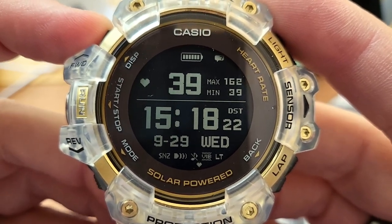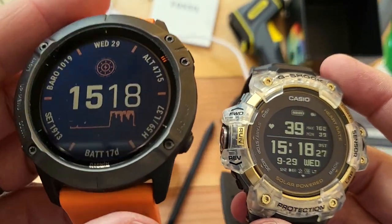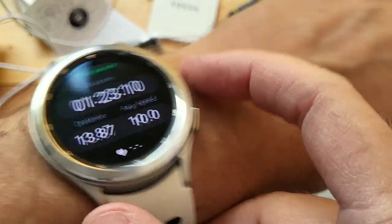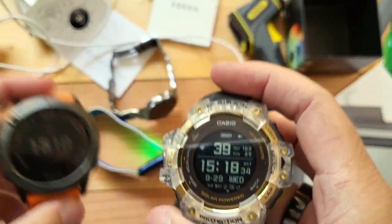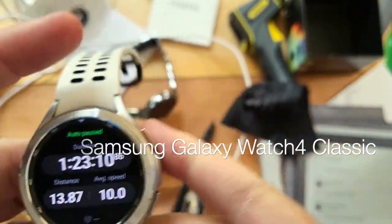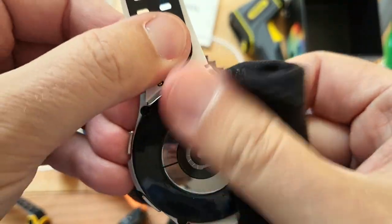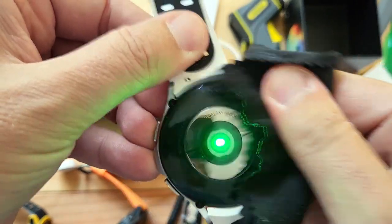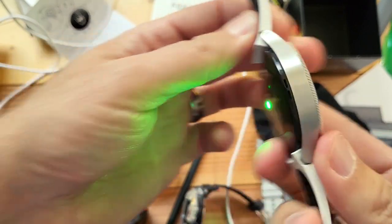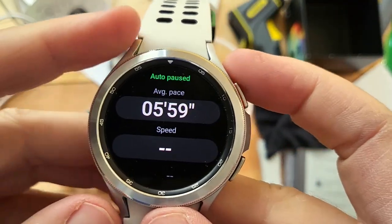All right, well, funny enough, on my workout today, the heart rate between Casio and Garmin and even Samsung, they were all really close. That was interesting. The Samsung, now this one had issues today. It would not detect my heart rate. And I took it off and I cleaned the sensor and then put it back on. And if you saw in the video, it was really tight on my wrist. I mean, look how tight it was. And it was not getting heart rate.